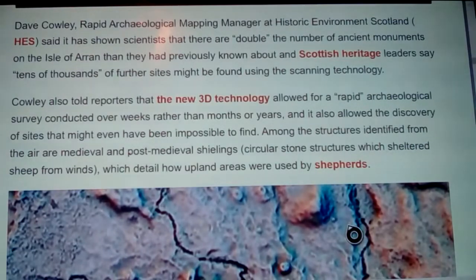And one would also wonder what they could find right offshore, submerged now, from where people used to live near the shore in ancient times. Galley also told reporters that the new 3D technology allowed for a rapid archaeology survey conducted over weeks rather than months or years, and that it also allowed discovery of sites that might even have been impossible to find just walking on foot, as you could probably see from the pictures.